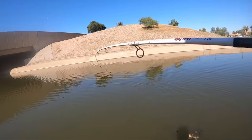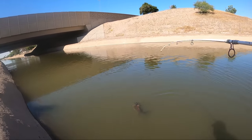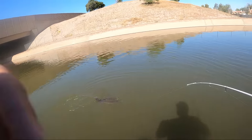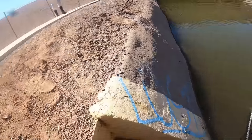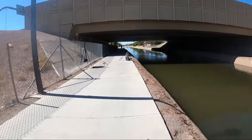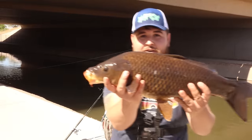Oh, there's a bass following him. There was a bass following this fish. I swear, it was right there. Oh my God. All right, there we go. 7 fish, maybe an hour and a half. Your typical Arizona canal carp right there.